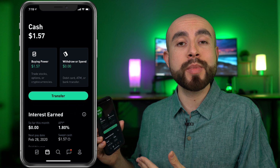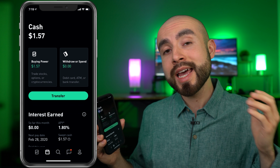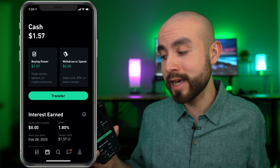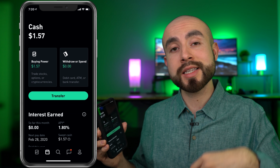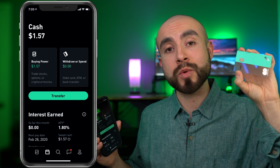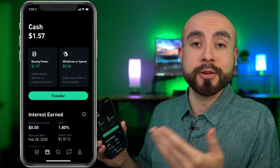Whereas before the cash management account and debit card, if you wanted to withdraw your funds, you had to first sell your stock and then you had to transfer funds from Robinhood back to your bank, which took a couple business days. But now, after you sell your stocks and the sale clears, then you'll be able to have quicker access to your funds with the debit card straight from the cash management account. So I really like that new feature from Robinhood.